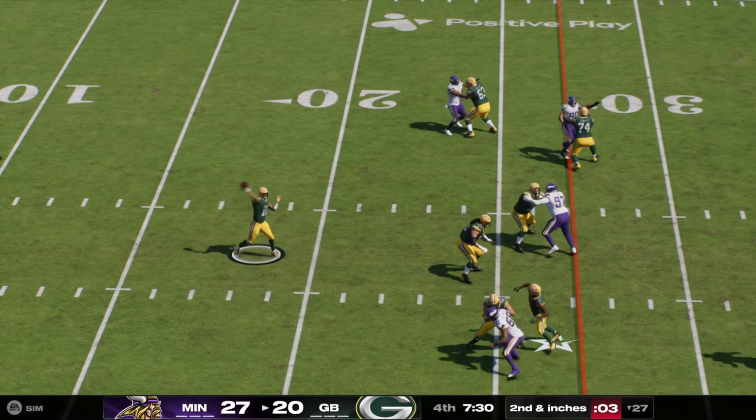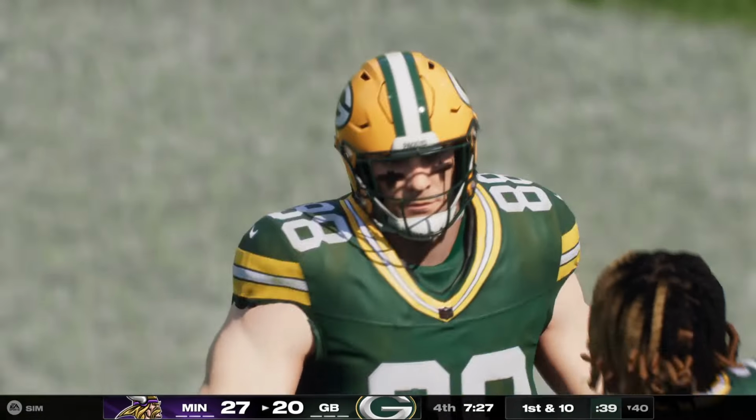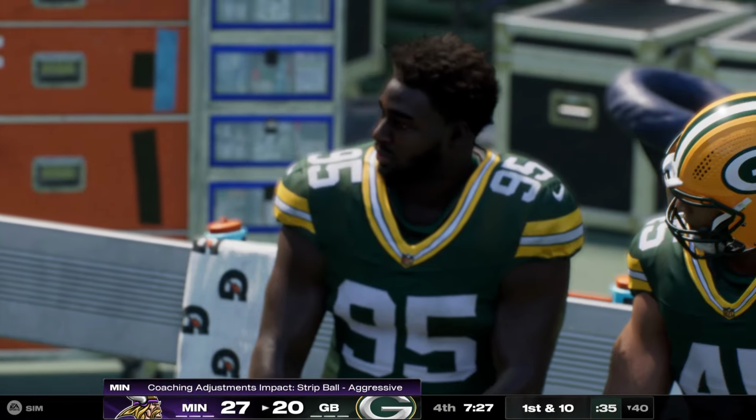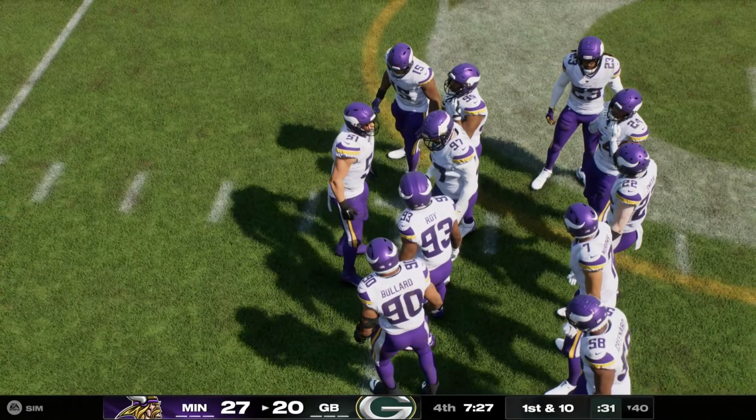Play action this time with Love. Musgrave's got it out right. And he'll be out of bounds right at the 40. 7 catches for him now, and this last one, a 1st down. I like the design that we're seeing right there. This is what they need.